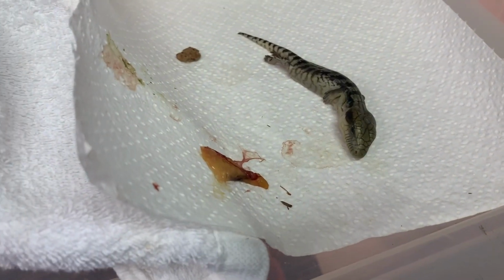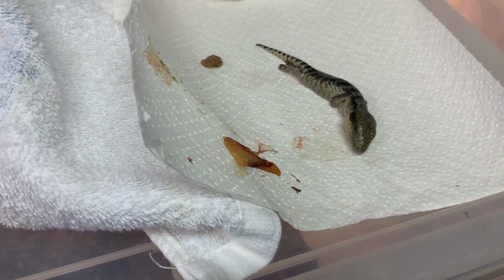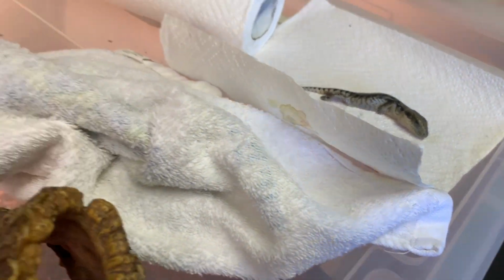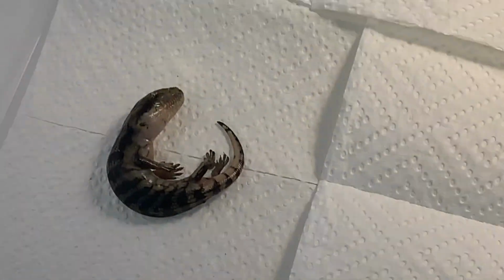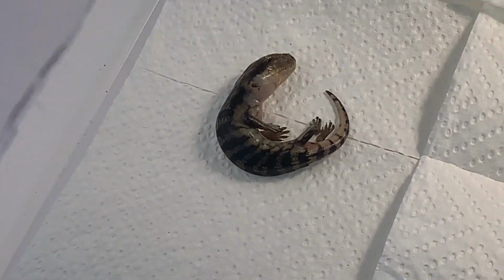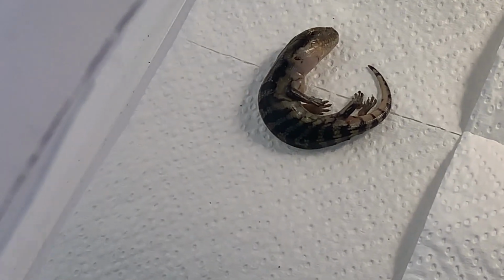So this guy's dead. He was the second one to come out, but he failed fairly quickly. This was the first one to come out, and I don't think he's going to make it either. He's still breathing, but he just has not perked up at all. Yeah, I just think he's gone downhill too.